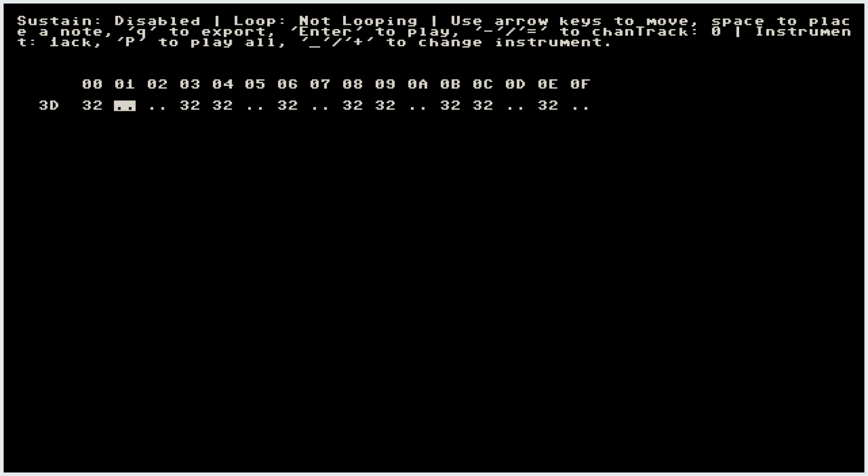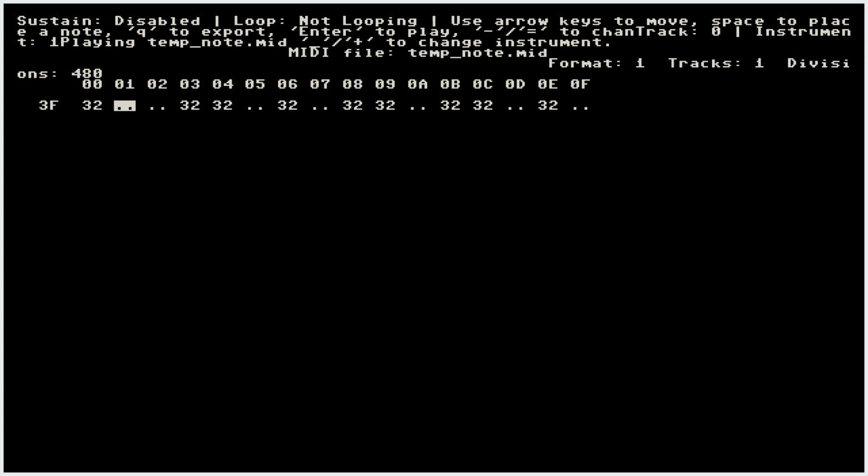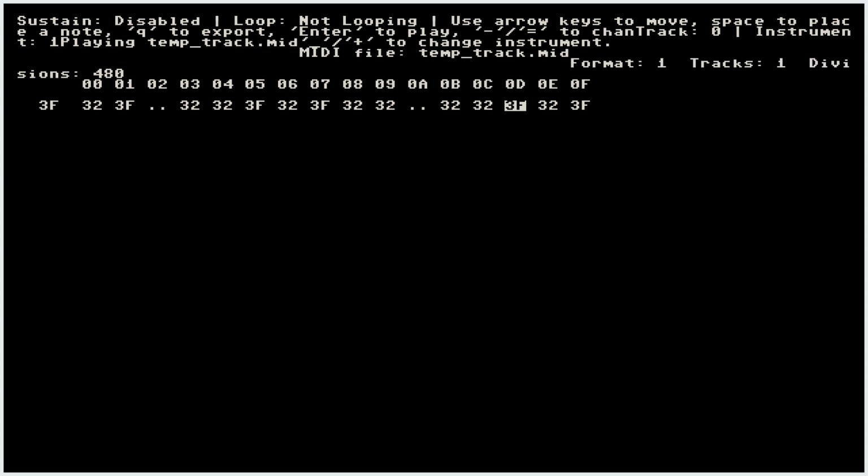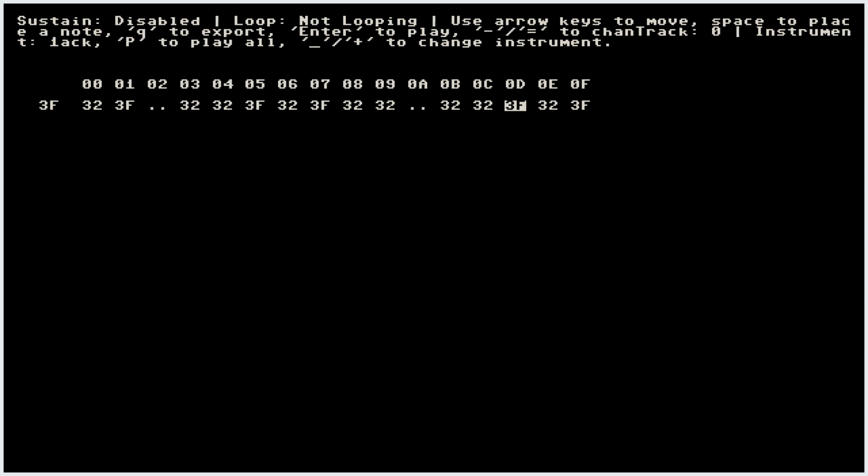So let's pick a new note. Let's say this one. I like this one. It sounds great. So let's place it here, here, here, here, here. And now if I listen to the song, ain't that great. So there is no repeat loop functionality as of now.